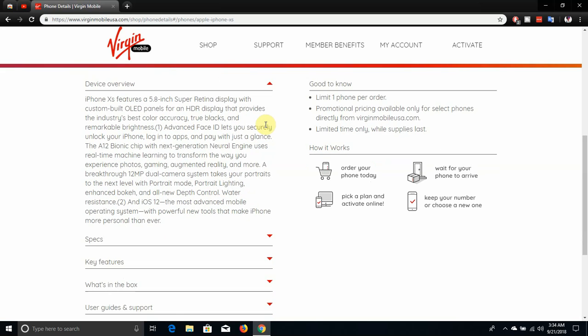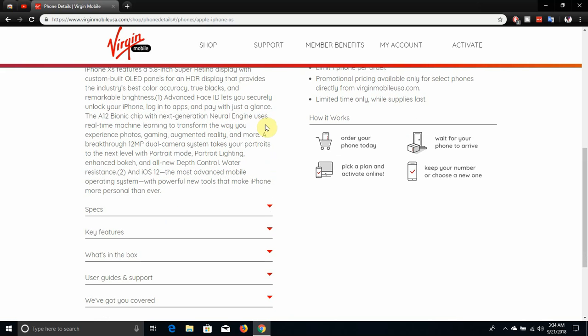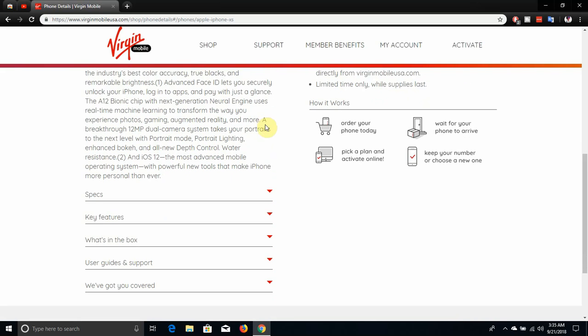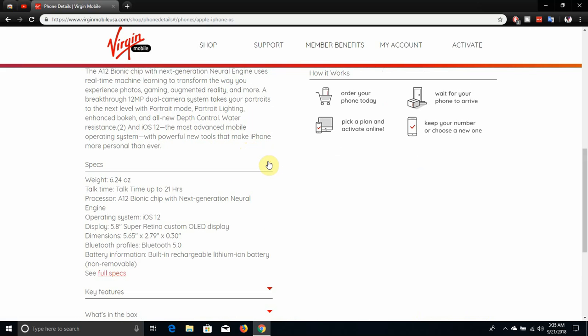Of course, you guys can only get 1 iPhone per customer per order. Promotional pricing is available only for select phones. Otherwise, buy your phone, wait for it to arrive, pick a new contract plan, activate it, and keep it normal, or get a new one. So they've definitely changed this thing around.